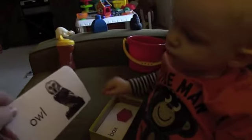Put the cards in the box so they don't get bent. Thank you. What's this? What bird says that sound? Owl. Say owl. Okay, you don't want to say it today. You said it so good yesterday. Okay, put the owl in the box.